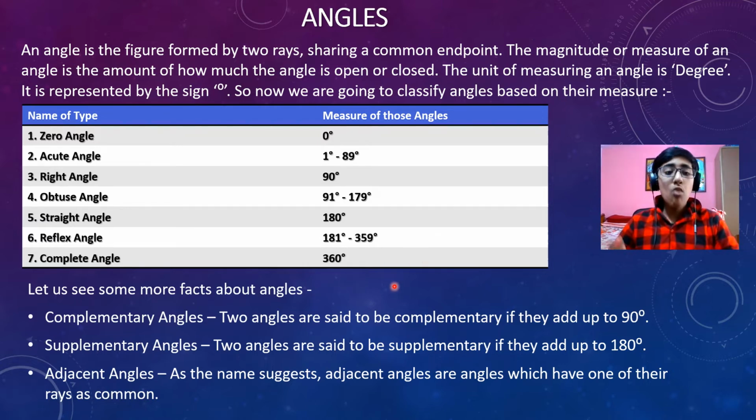So let us see some more facts regarding angles. First, let us see complementary angles. Two angles are said to be complementary if they add up to 90 degrees. For example, two 45 degrees angles, if you add them together, simple mathematical addition, 45 plus 45 is equal to 90. So the two 45 degree angles are said to be complementary angles.